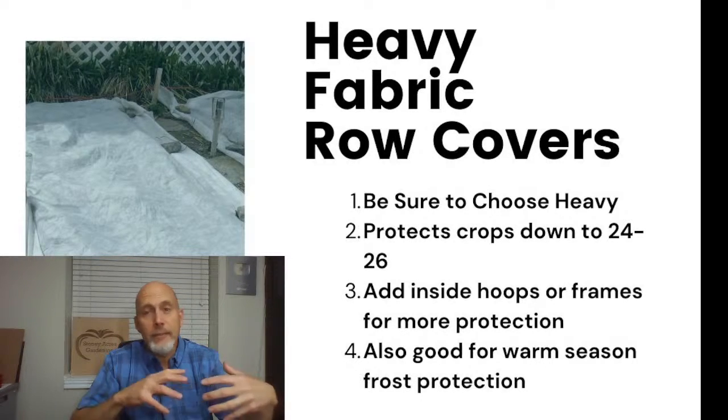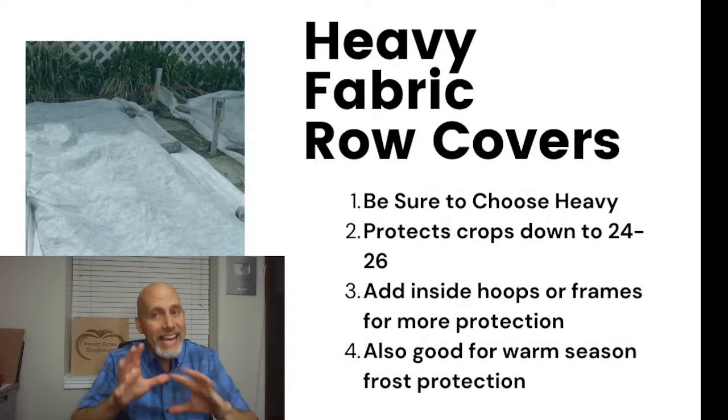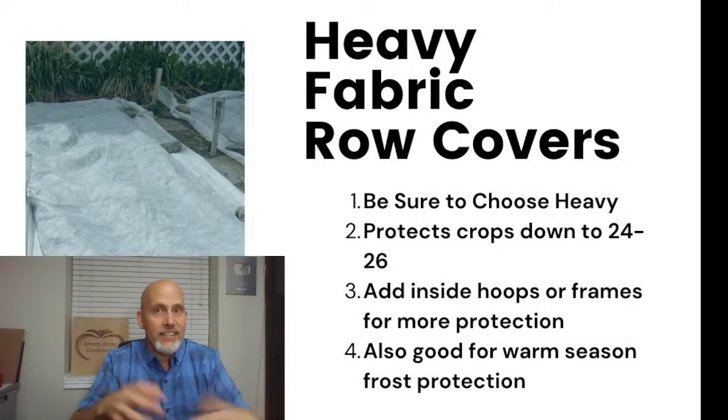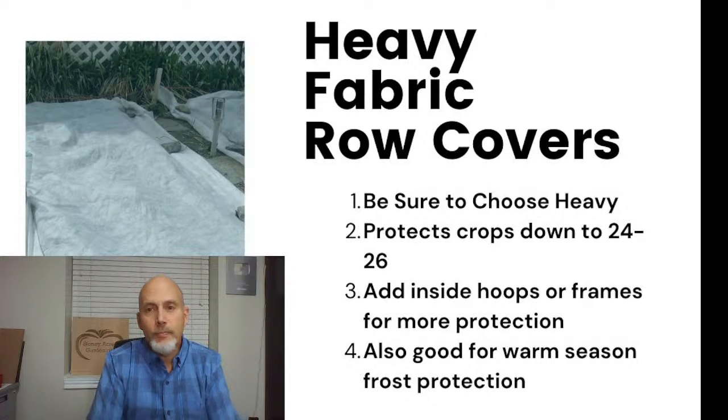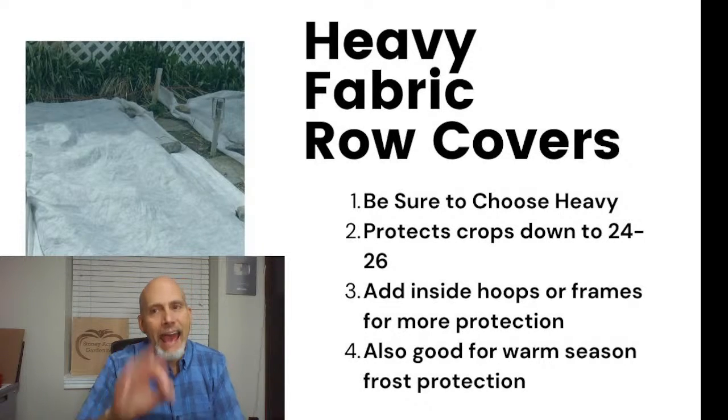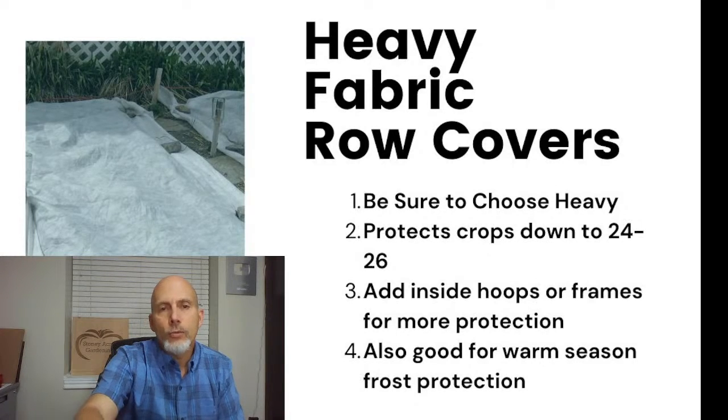Because I bought some a couple of years ago, and this was a lighter row cover that I bought, and it literally completely disintegrated into dust in less than 30 days. And that was what I got for paying for some cheap stuff. So make sure you spend a little bit of money. And again, Ag Fabric and Agribond are both good brands that I like.